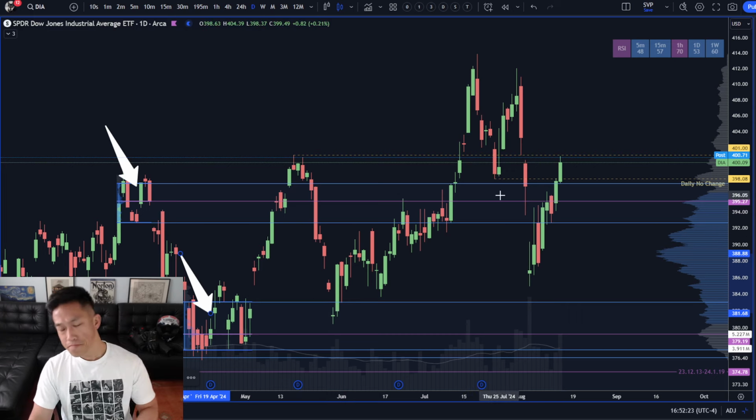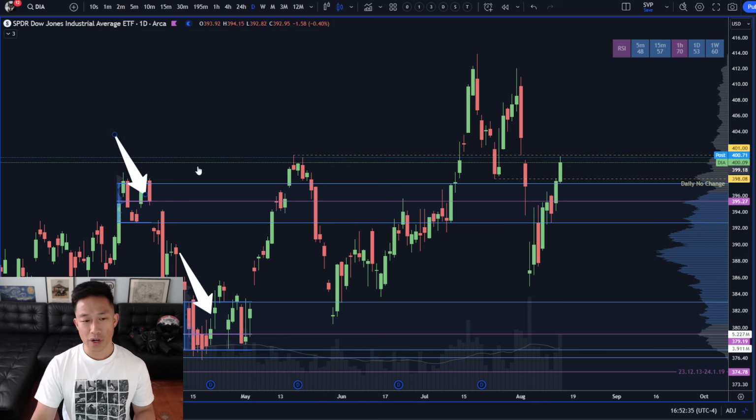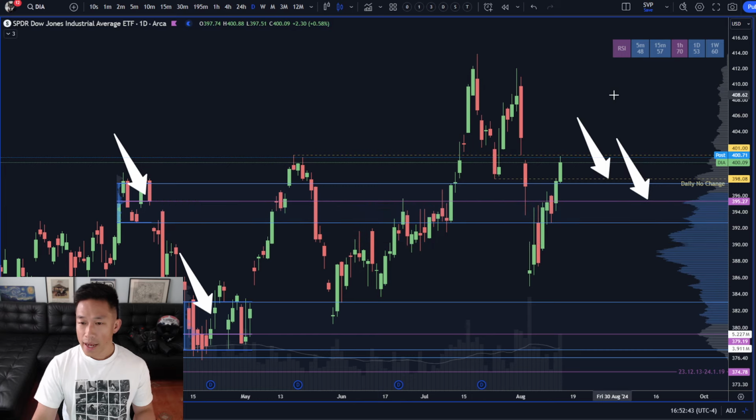So honestly, for the Dow, the buyers would probably prefer pressing up a little bit higher to make a little bit more space to defend against 398.08. But best case scenario from here is to just hold over this structure. Its key levels are at 397.48 and 395.27. And that is pretty much it.